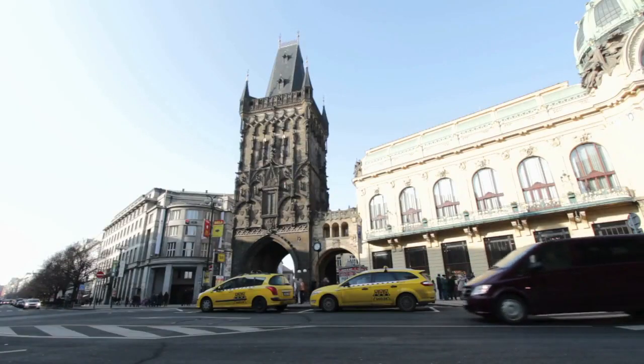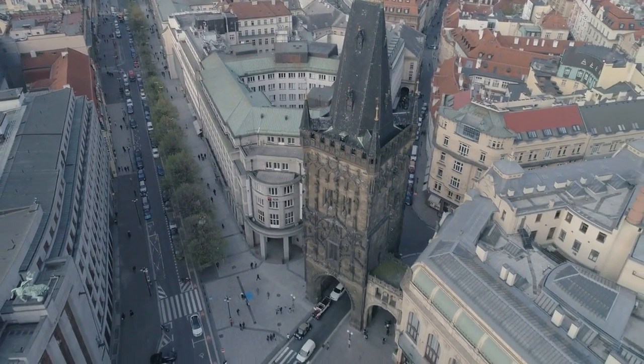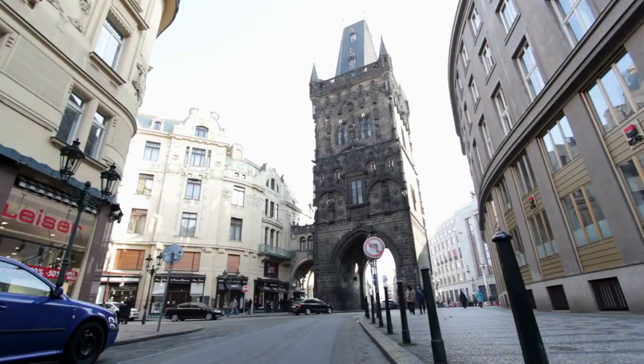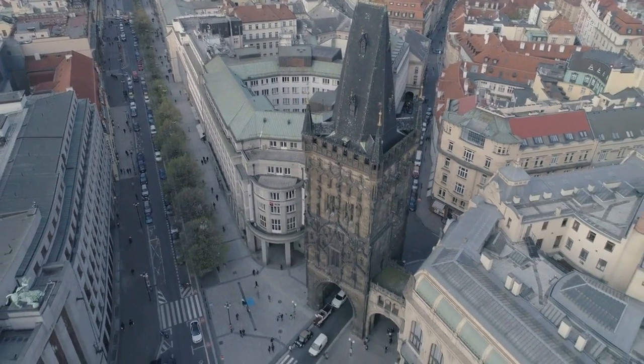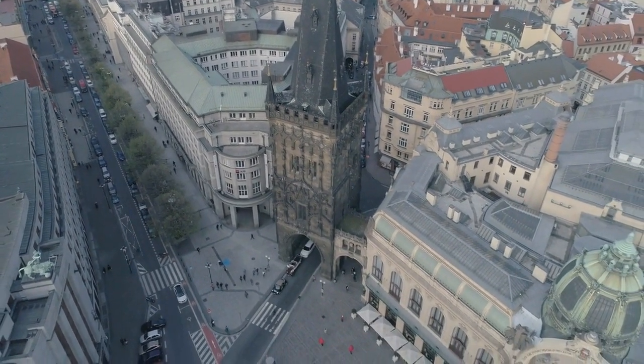The Powder Tower. The Powder Tower is a Gothic tower that was built in the 15th century as part of the city's fortifications. The tower was originally used to store gunpowder, and it was also used as a gate to the old town. The Powder Tower is now a popular tourist attraction, and visitors can climb to the top of the tower for panoramic views of Prague.